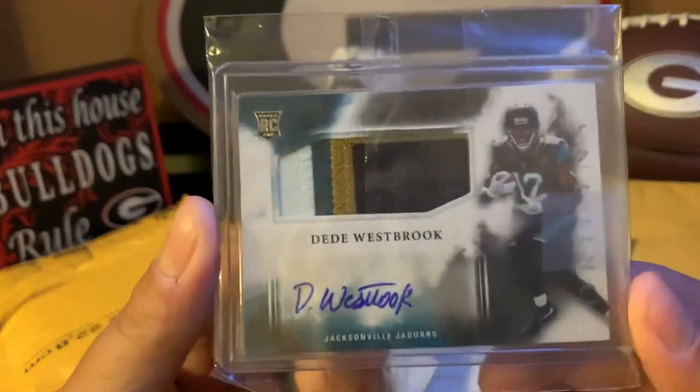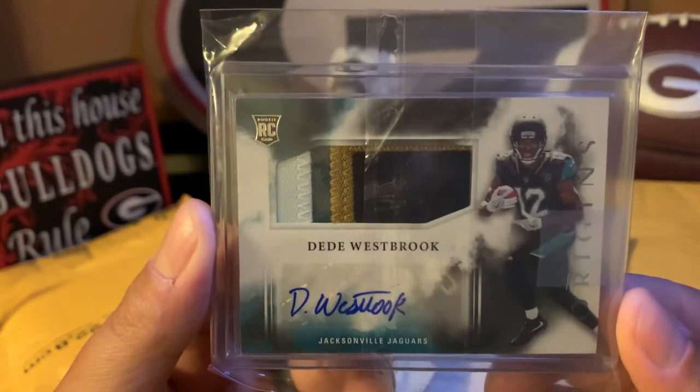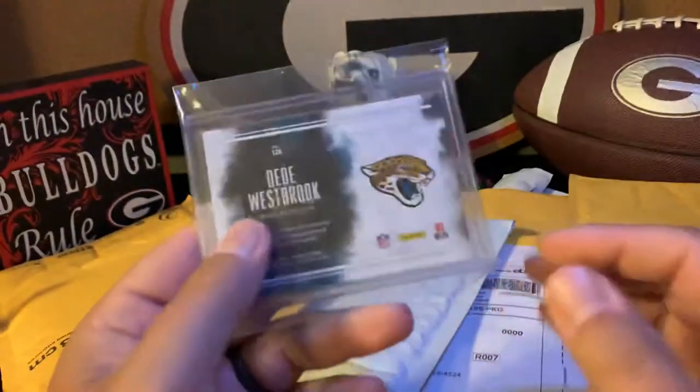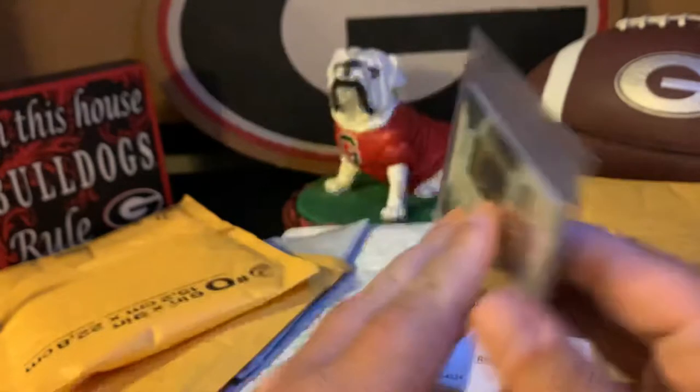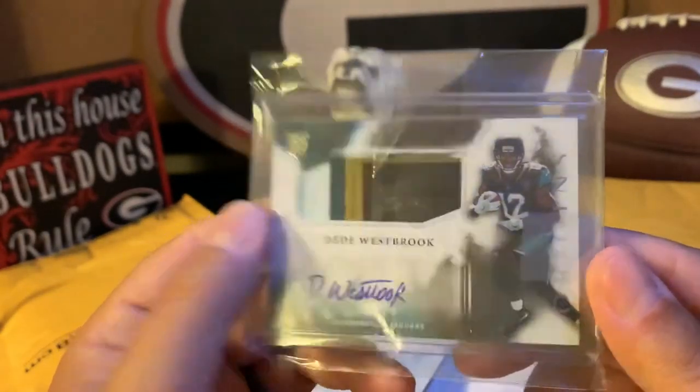Oh, this is another DD I got. It's the Origins, a 4-color patch. Really cool, man. I think I got this card for like a few bucks, it wasn't anything crazy. This is one of the reasons I picked it up. Really cool card. I try to grab up D.D. Westbrook's rookie cards.